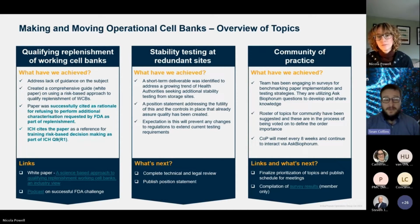One of the great examples we have of this is a podcast, which has the link at the bottom of this sheet, with one of our member companies, Takeda, who were influential in creating this paper. One of the reasons we have that is because they successfully cited the paper as a rationale for refusing to perform additional characterization requested by the FDA as part of their replenishment process. This was quite a big deal because the challenge back was that you need full characterization. They said, well, we don't believe we do, because we've assessed the risk based on this paper that's been published, and we believe that we don't need to do it.